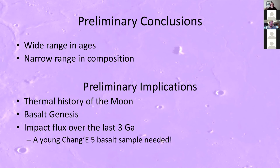So clearly a lunar basalt sample with a young age would help us better understand the lunar impact flux. A Chang'e 5 sample may alter the shape of the current impact flux curve. And that's it. Thank you very much.